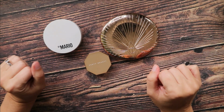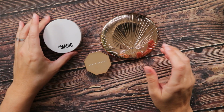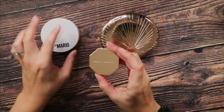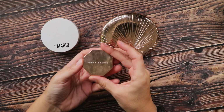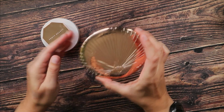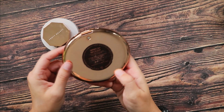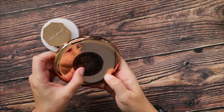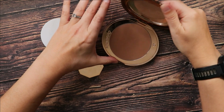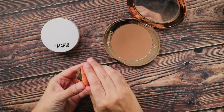So these are the last of the bronzing powders that I have. We've got Makeup by Mario in light medium. We've got Fenty Beauty, just a deluxe sample here in Shady Biz, and then Charlotte Tilbury Airbrush Bronzer in shade 2. Let's open them up and then get to some swatching.